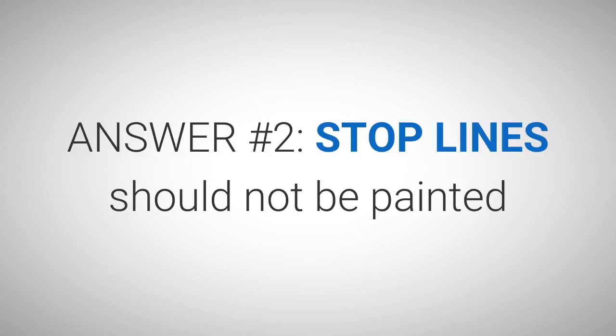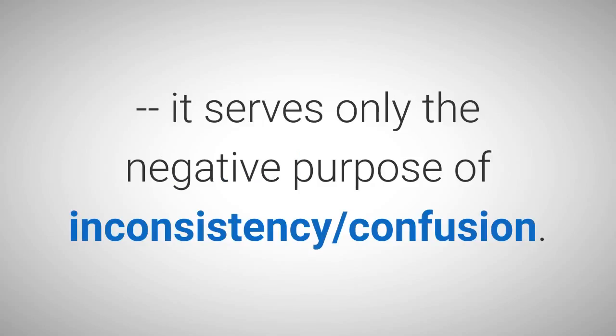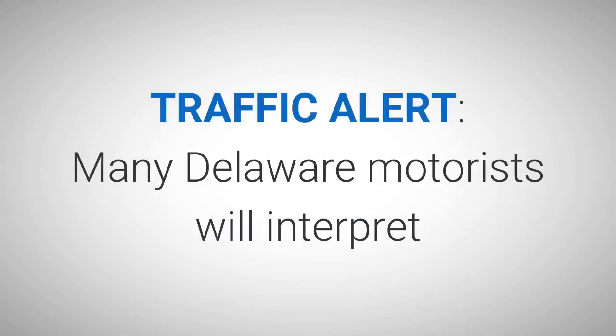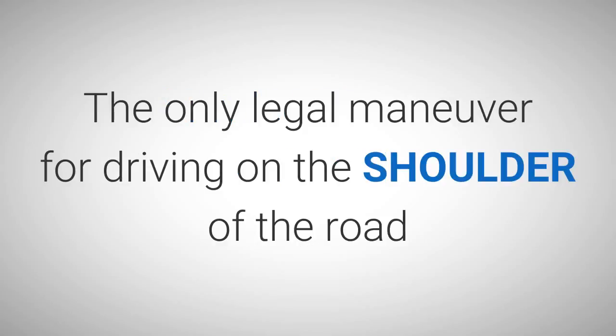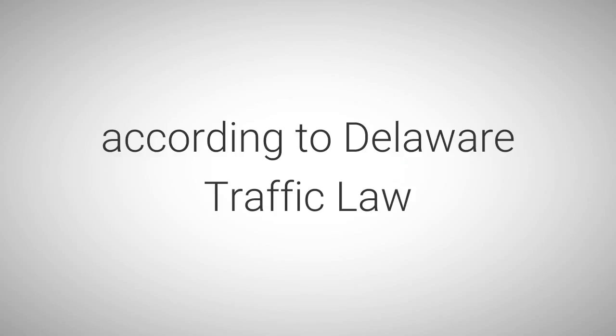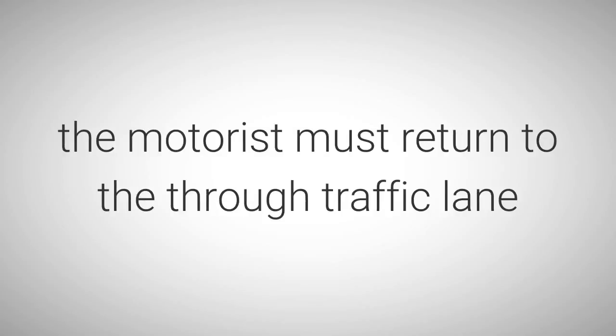Answer number 2. Stop lines should not be painted on the shoulder of the road. It serves only the negative purpose of inconsistency and confusion. Traffic alert. Many Delaware motorists will interpret a shoulder with a painted stop line as a legitimate right turn lane. The only legal maneuver for driving on the shoulder of the road according to Delaware traffic law is when a motorist is passing left-turning traffic on the right. Once the passing maneuver has been completed, the motorist must return to the through traffic lane.